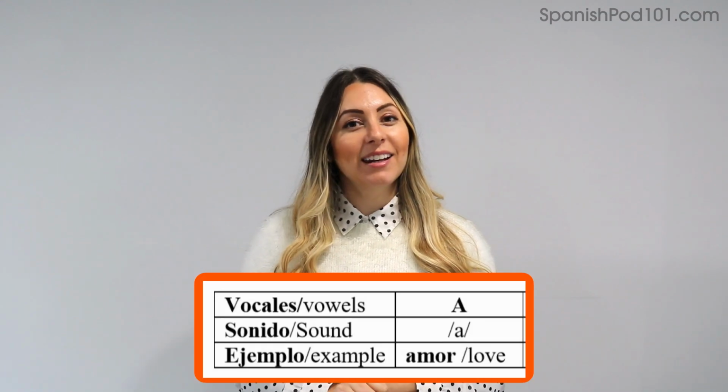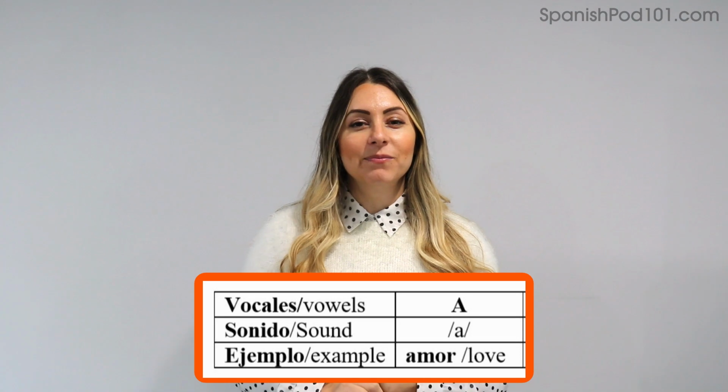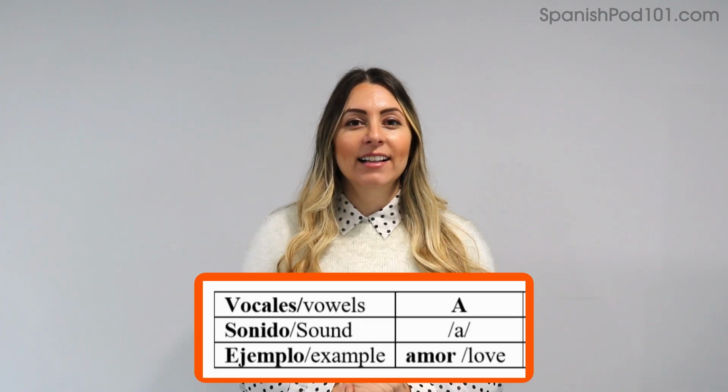So in order to avoid all this and to sound as natural as possible, today we're going to have a look at these 5 sounds with some examples. Las vocales are the vowels in Spanish, and the first vowel that we're going to talk about is A. ¿Puedes repetir? Can you repeat? A. A.